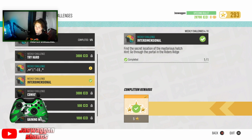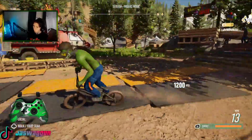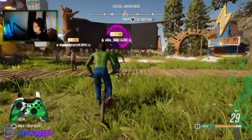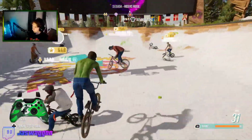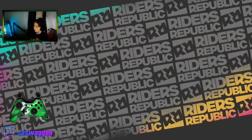I actually already completed one. It's the one that is shown in the menu. It's find the secret location of the mysterious hatch. Hint, go through the portal in Rider's Ridge. So that one's basically easy. I actually already did it before I started filming. It's basically just right here. You go right here. Sprint. And then bang, right there.